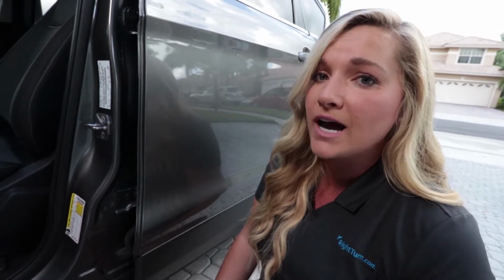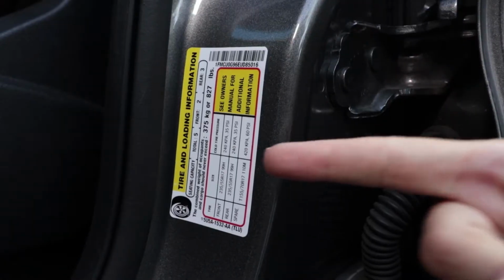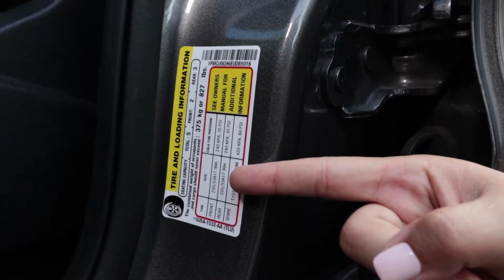As for getting the right tires, size is only a part of it. It is actually possible to get the wrong tires, even if they fit. To find your car's specific requirements, look inside the vehicle's driver's side door jamb.